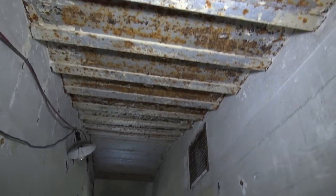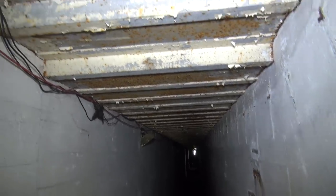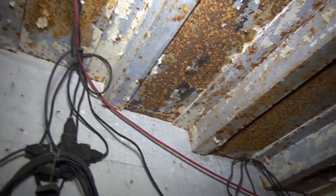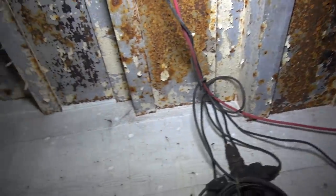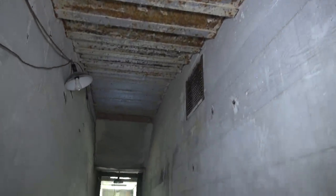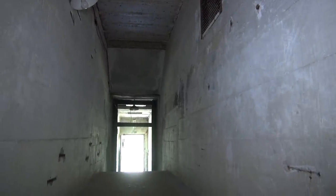Let me see, the roof arcs here as well. Never seen this before, this little arch. I don't even know what to call this feature. I really don't.